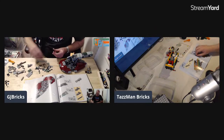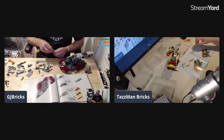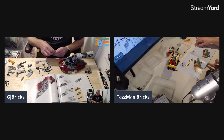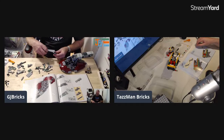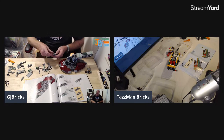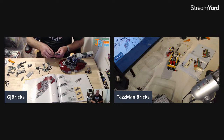Definitely too big to go through a Lego city, but it looks cool though. It is a nice set. Has Mike got it? Dr. McBrick, has he got it in? It's been a little while since I've been able to look, it's just off memory now. I don't think he has.